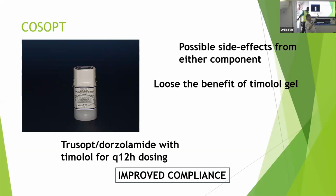And then you don't have any gel effect. It's not like you got the once a day beta blocker. You've got to do it twice a day or you won't get the CAI effect. So you've got to do it every 12 hours. So you do get a little more beta blocker potentially than if you're doing timolol in the morning or using a timolol gel. And you could get a side effect from either one. It could taste bad because of the dorzolamide. They could feel a little lethargic or wheezy because of the beta blocker. So you just have to screen your patients for side effects from both.